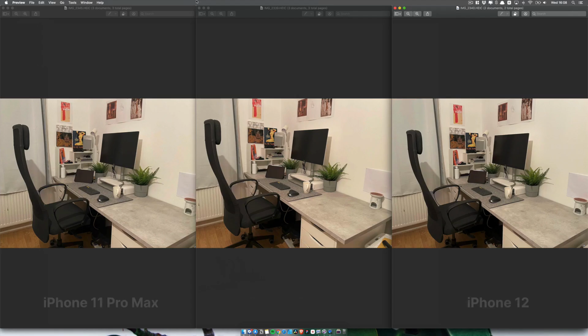Okay, so this is indoor. Okay. I would say these look identical to me. Like super, I can't even tell the difference. I'm gonna call this a tie. If you can tell the difference between these three photos, let me know, you have a good eye.